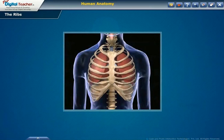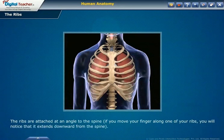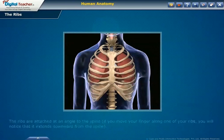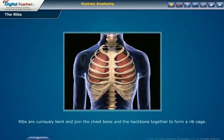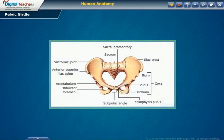Here, let us study about the importance of ribs in our body. The walls of the chest are made up of ribs, muscles and the skin. The ribs are attached at an angle to the spine. If you move your finger along one of your ribs, you will notice that it extends downward from the spine. Ribs are curiously bent and join the chest bone and the backbone together to form a rib cage. This cage acts as a shield to some of the important parts like lungs, heart, etc., which are inside the cage.